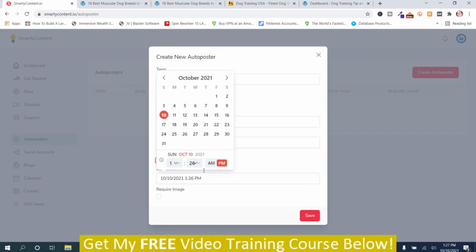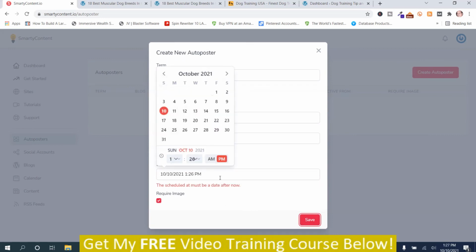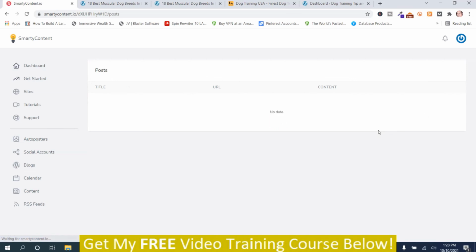Posting schedule, you can dress that up. Image required. And then save. Okay, I got to send it for the next day. I tried to post it on today, but you have to have it scheduled for the future, not as of now. Okay, view posts, or you can edit or delete. Let's view posts and see what it comes up with. Nothing yet, because it hasn't posted anything yet.